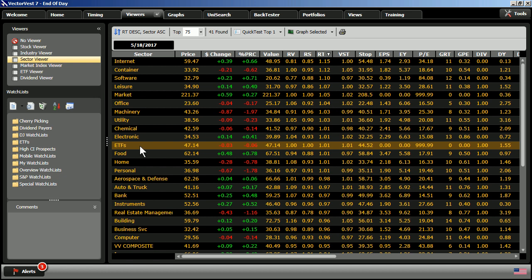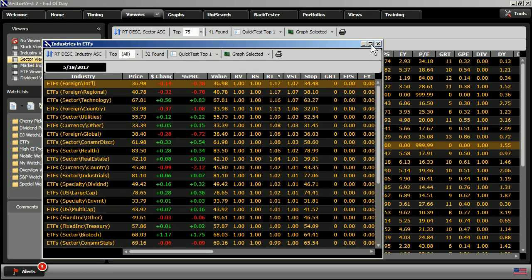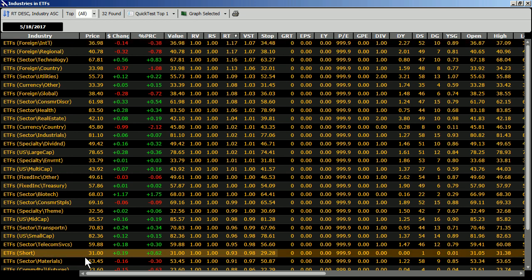It would be the same list of all the ETFs we saw in the viewer. But I can also double click on the ETF sector and see all the ETF industries within that sector. And of course there are 225 industries for stocks. ETFs are much more focused, where we have only 32 industries represented by these ETFs. One in particular, ETF Short, is comprised of all the contra ETFs, both leveraged and non, in the database.